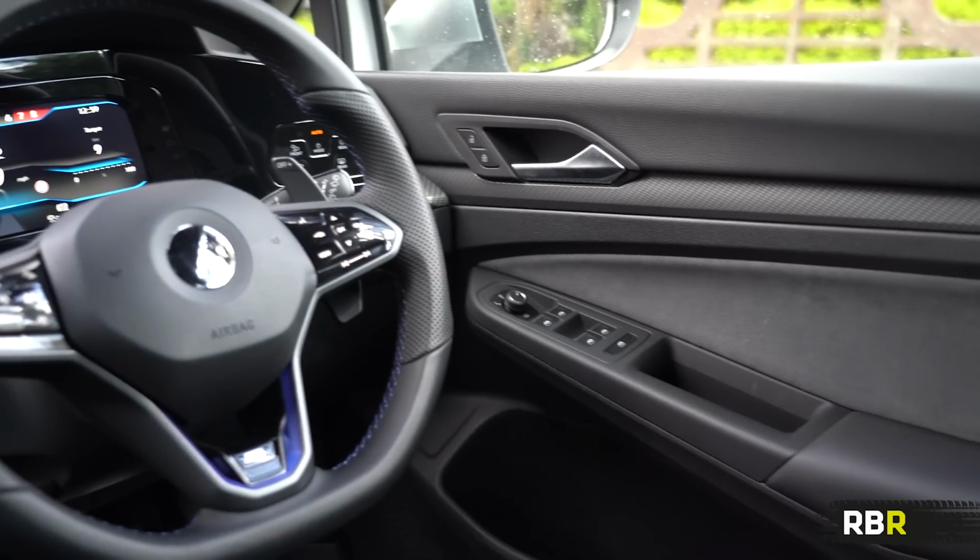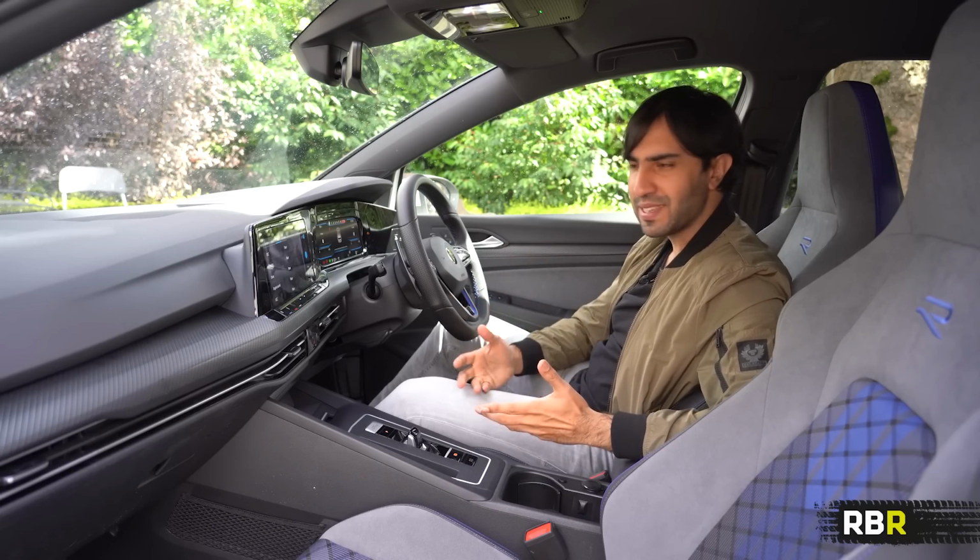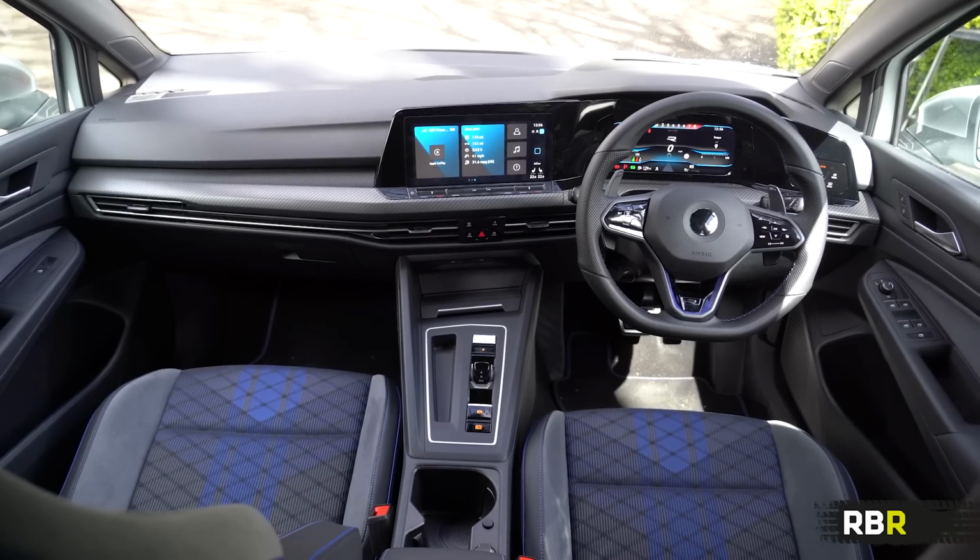It is. It's very, very sporty. It's very, very modern. I just wish that the whole interior had a few more buttons to make life a little bit easier. So guys, that's the new Golf R interior.